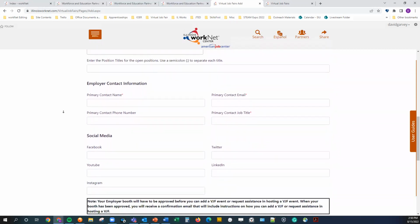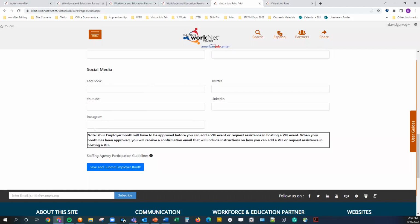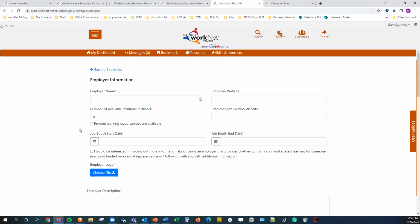the ability to select industries that they're hiring in, along with job titles that they can also add. Contact information that job seekers can reach out to, and then links for social media. And then they just click save and submit, and within a few business days, it'll be approved and they'll be notified that they can then submit that, or they can then edit and manage their information with their booth. And the virtual job fair events that we hold, we do record them and we add them to our YouTube channel so that they can be viewed after the fact.